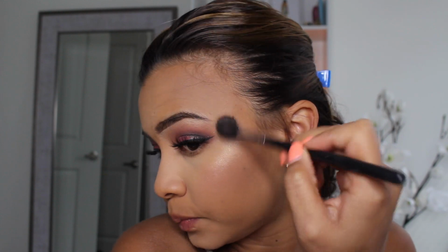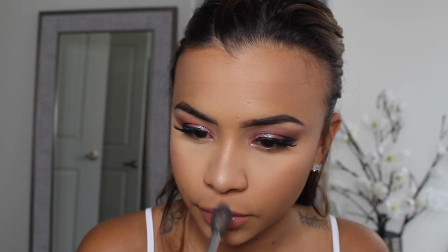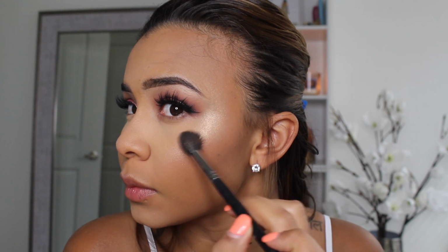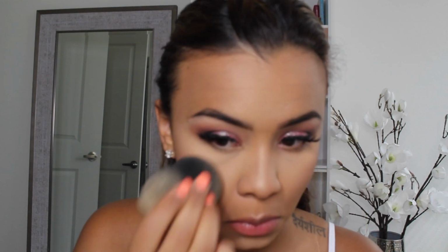Now one of my new favorite products. This is one of the pressed highlighters, and this is in the color Bougie Call. And I'm putting that on with a Morphe M501. I really liked it a lot, and I've been using it almost every single day. Love it. And I'm just using my beauty sponge just to push it into my skin.